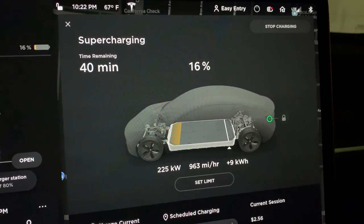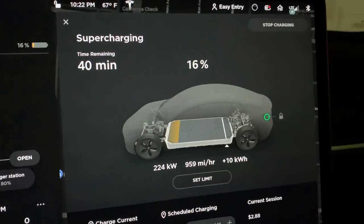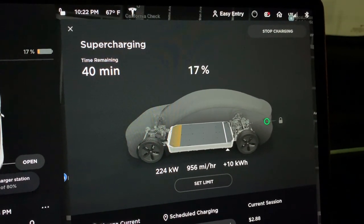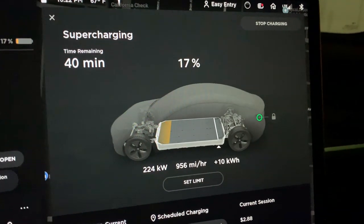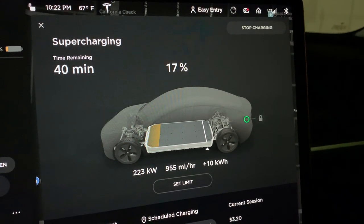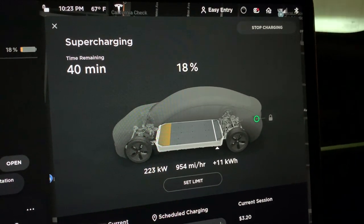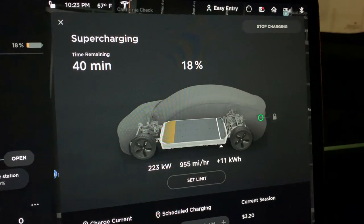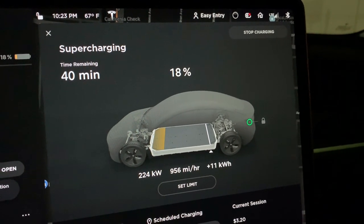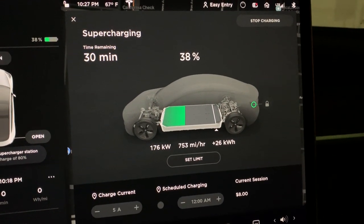But it looks like once you hit 10%, it starts dropping. I think the trick to really get up to that 250 kilowatt or close to it is you do have to run your battery down to nearly empty in order to see it, which is what I stated in the previous video when I came here with 16% of battery and it only went up to 191 kilowatt of charge rate. Now the charger is getting really, really loud again like last time.